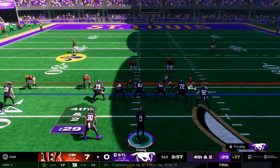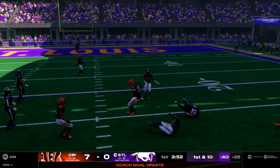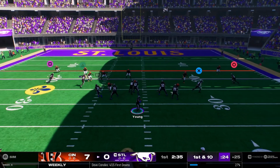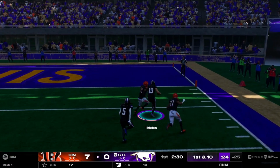4th and 2 coming up here. Stallions, they're going to go for it here. Young standing in the pocket, clean. Going to find Adam Thielen. He holds on to that football. So now, Stallions going to come back. Bryce Young looking, throws this one up, and Thielen's going to come up with it.